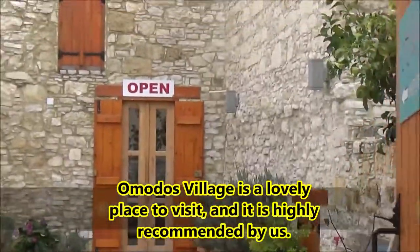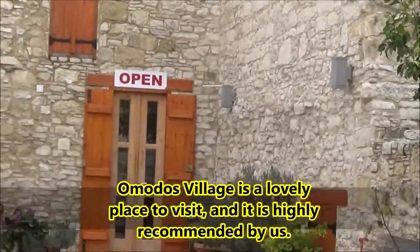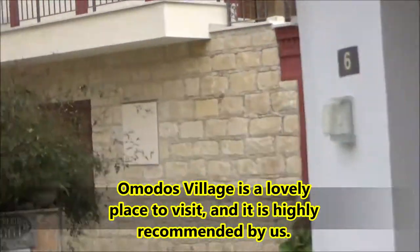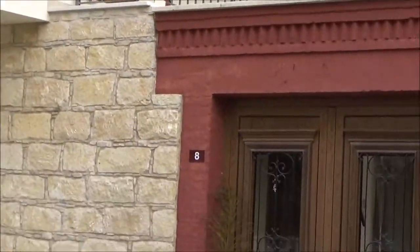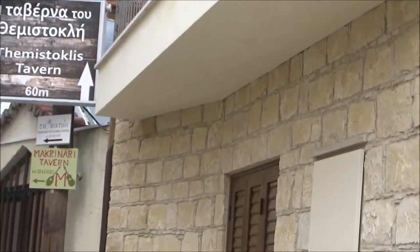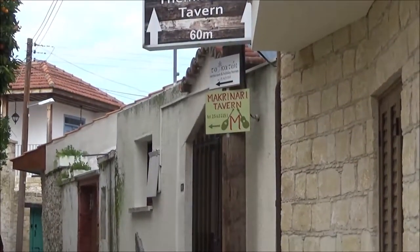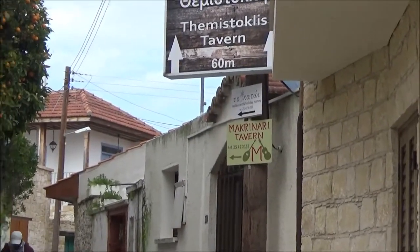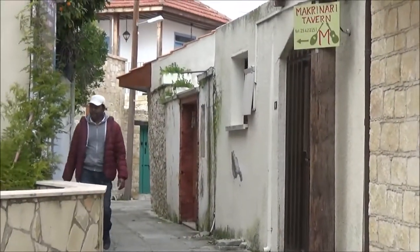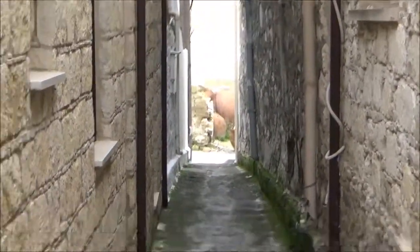Let's have a look. And there's a beautiful pussycat. Hey, pussycat. It's beautiful inside, look. It's very traditional. Oh, this is a modern house. So this is a taverna, actually. There's a sign in there. Themis Tokles Taverna. So many tavernas in a small village. 60 meters now. There's another taverna sign in there. Makrinari Taverna. As you can see, it's a small road, but there are so many. Oh, this is a so tiny road. Shall we go here? Oh, we go this way.